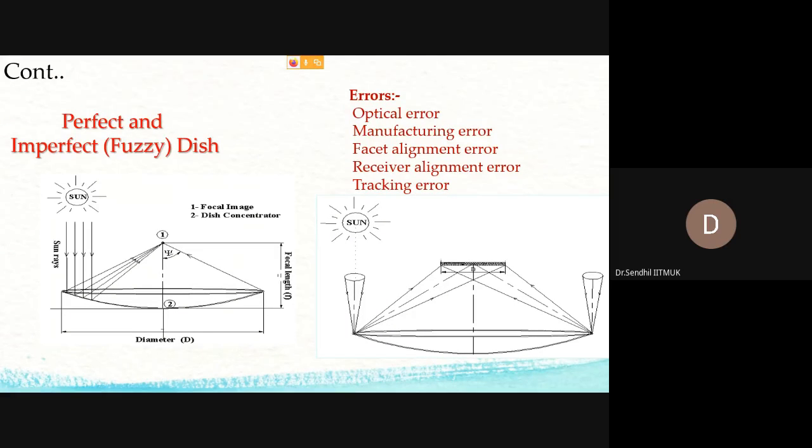And of course, the third and last one is tracking error. The tracking error means what type of tracking system you are using, and how you are tracking the sun, whether it is exactly coincident with the sun. All those things you have to see. These are the possible errors in solar parabolic dish manufacturing. These are the ways to minimize that.